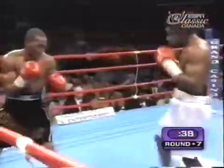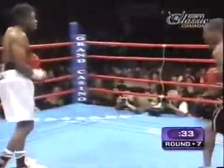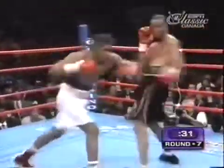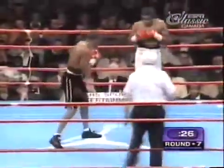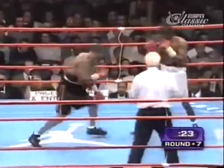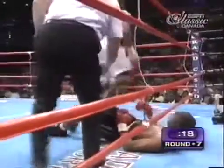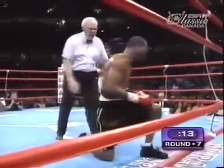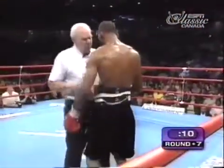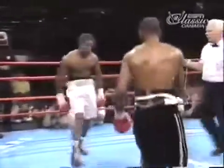Oh, good right hand from Hopkins. Good right. And Vanderpool getting wild. Grabbing Hopkins. Now it's a brawl. That's what the fans want to see, I guess. Oh, he's picking him apart. Third takedown. Final seconds, round 7. Vanderpool looks more like a light heavyweight. Yes, he does. Oh, just missed it.